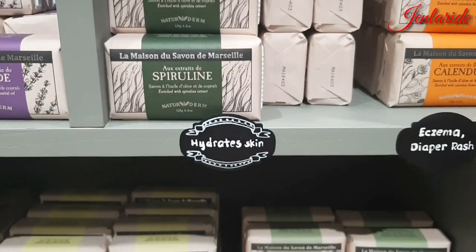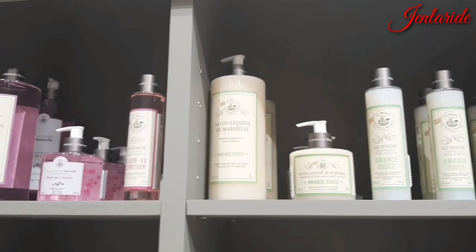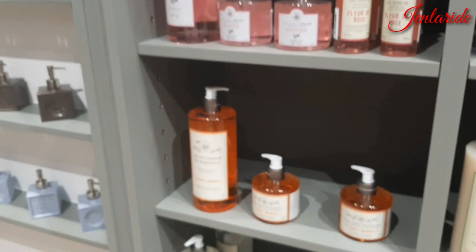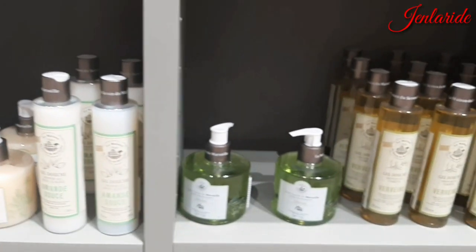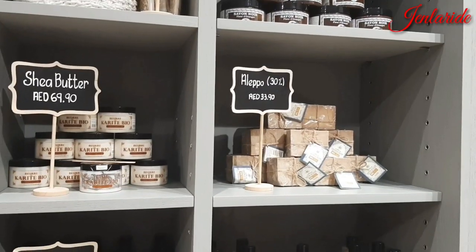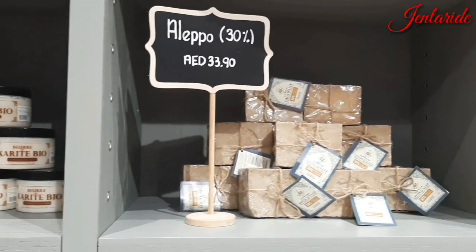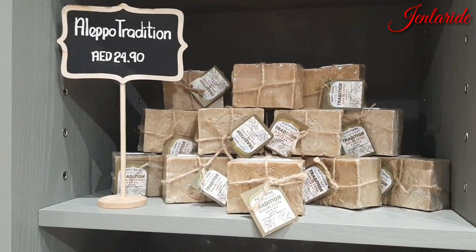We have also spirulina. And then shower gel area. This one, Black Savon. This one I use, guys. This Aleppo, 30%. And I'm using for the second time this one. It's only traditional.